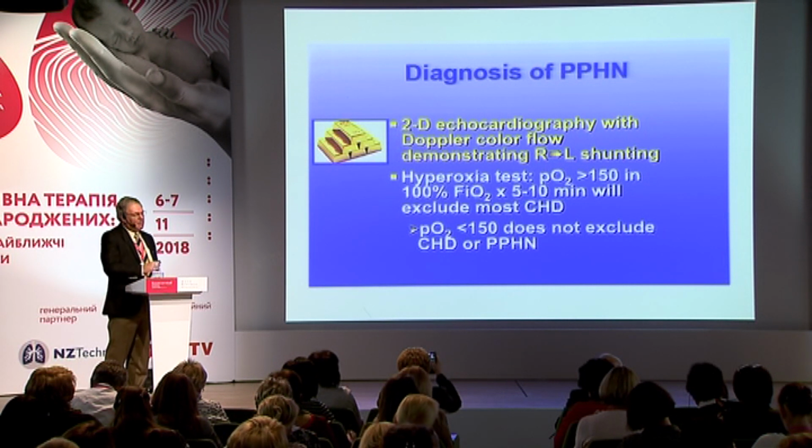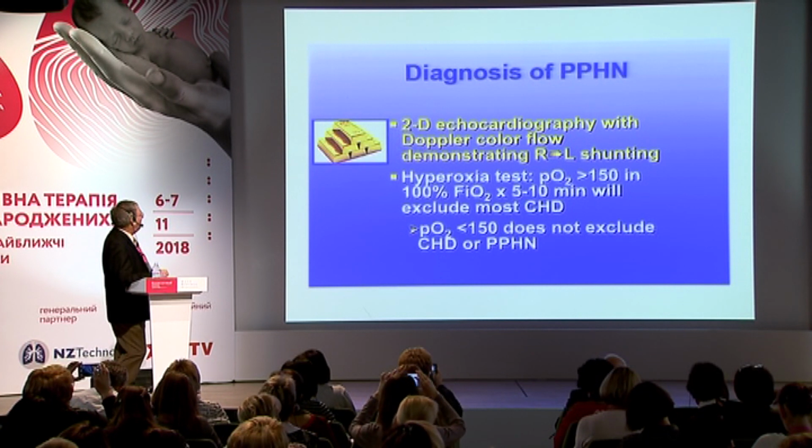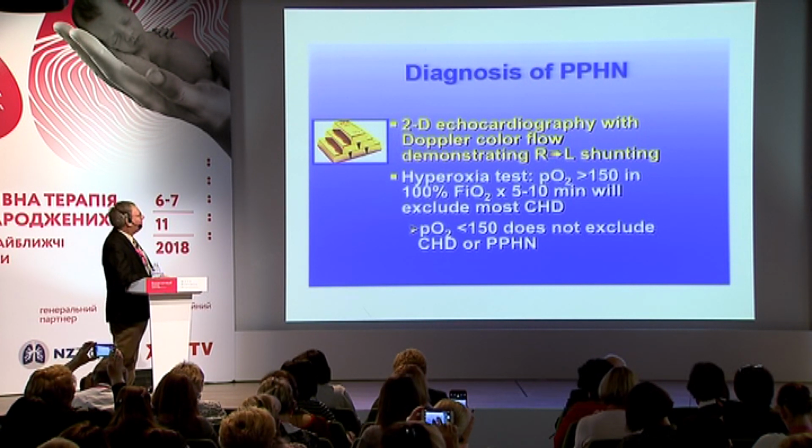So at this juncture, the gold standard of diagnosis is the 2D echocardiogram with Doppler color flow that will demonstrate right to left shunting.